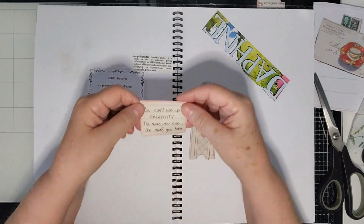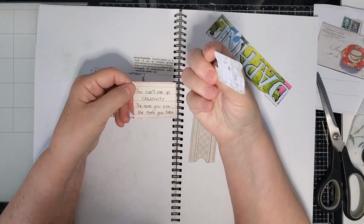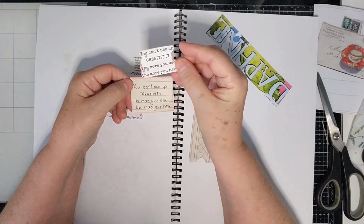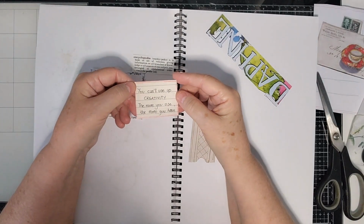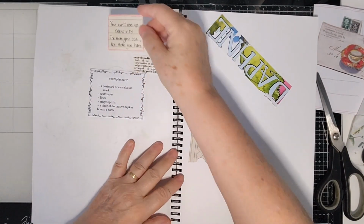My quote is this that I got from a collection I had a long time ago, and I quite like it, but I want to keep that one, so I'm going to put on another bit of paper. You can't use up creativity. The more you use, the more you have. Well, I hope that's the case.